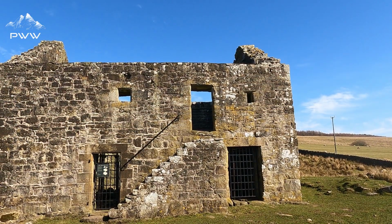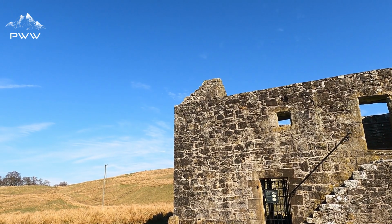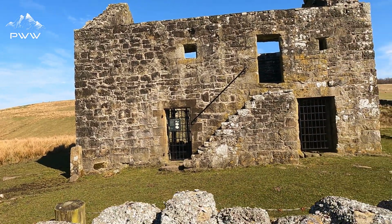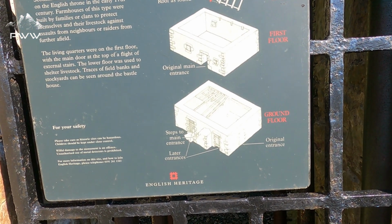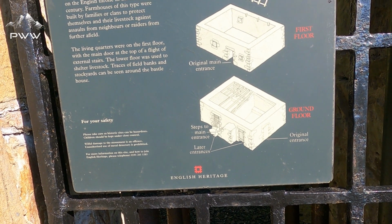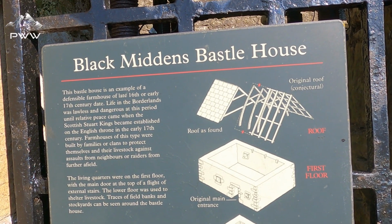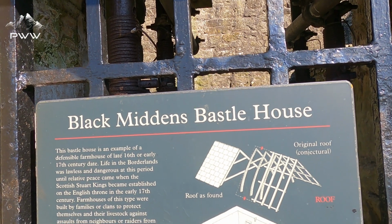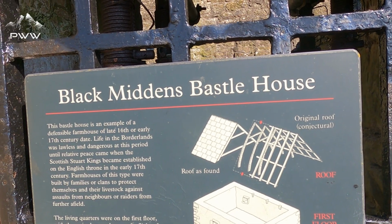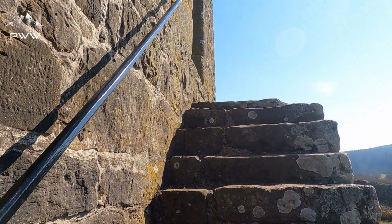In the 16th and 17th century they certainly built the structures to last. See, in the eaves, the width of the walls must be nearly 2 feet deep. You can see here the different layers of ground floor, and this is where the cattle, the livestock would live. First floor, got the entrance there, and then the roof. Well, we've got the roof structure as found, so it says. Anyway, let's go upstairs and see what we can find.